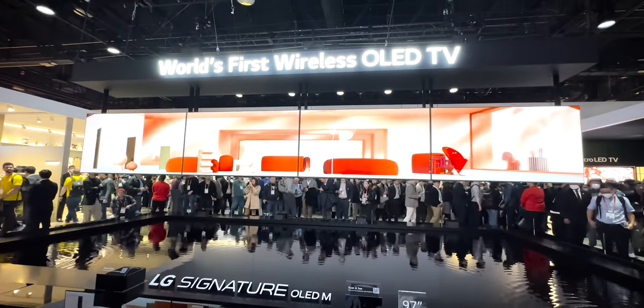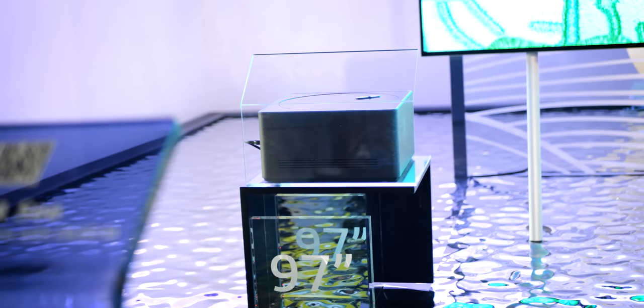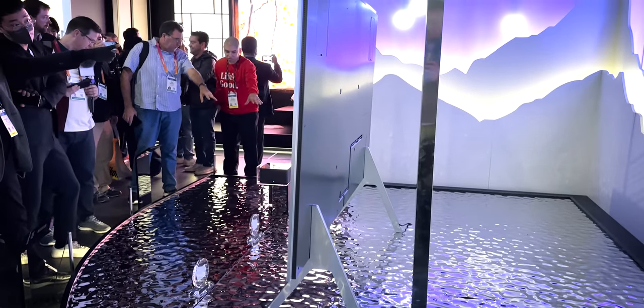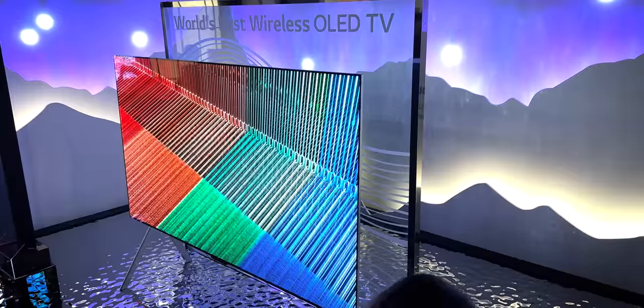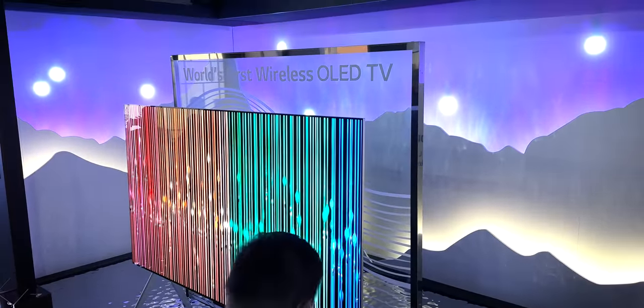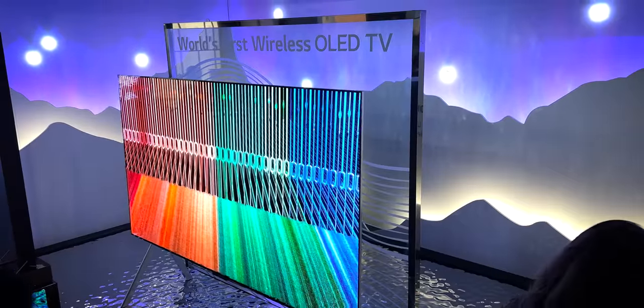But of course, you still need to connect stuff to your TV, right? That's where this transmitter box comes in. It can be seated within 30 feet of the TV, though it does need to be within line of sight, which might limit where you can place it. In any case, this is where your ports all live if you're plugged into a sound system or console or TV, and from there the box beams the picture back to the TV at up to 4K 120Hz, likely over super high frequencies, though LG isn't saying exactly how this works.